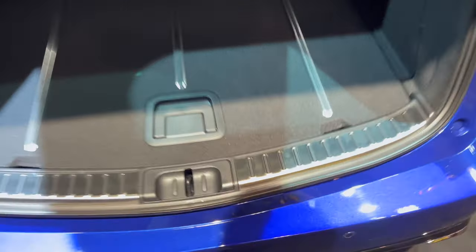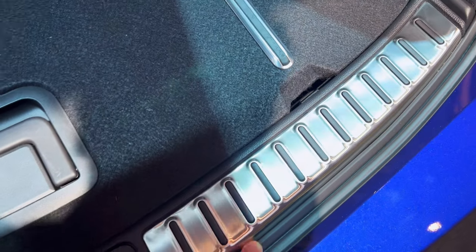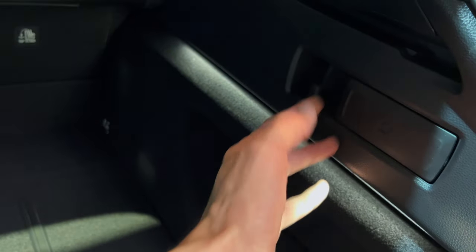So we have a flat entry, so it's easy to put and slide cargo inside. We have aluminium protection there, little plastic here as well. This is rubberized, so also nice feeling. You have a 12 volt socket here, and you can knock down the seats from the rear.